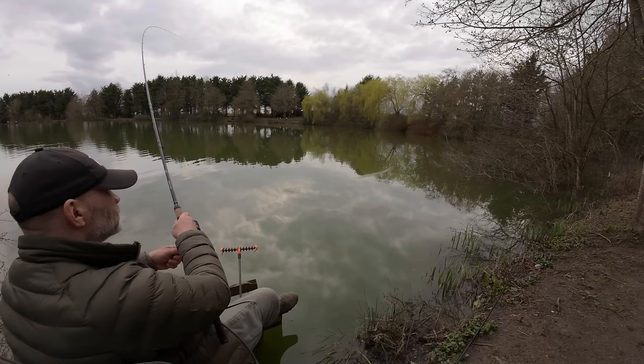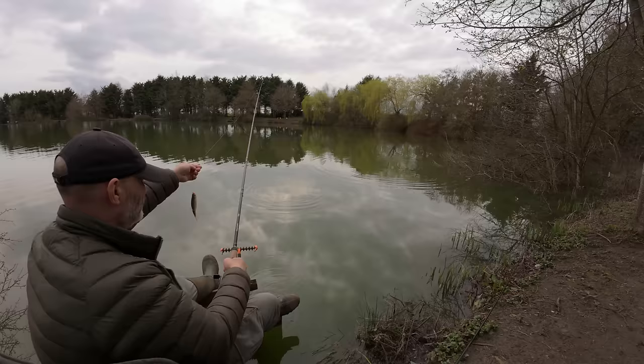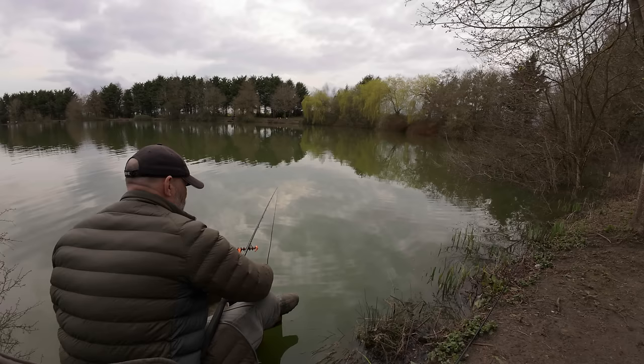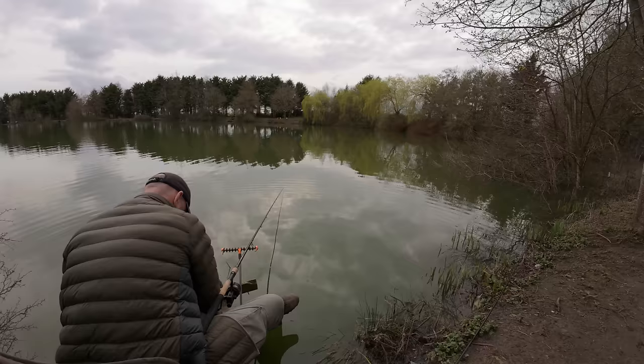Finally, a bite. It took a while. What a nice roach. Fab. Yeah, it's not exactly prolific here. It seems quite a bit shallower, even though we've only moved 15 metres probably. It's very quiet here as well. I think I just sat there thinking, oh, I'm going to go home. And then the float went under.